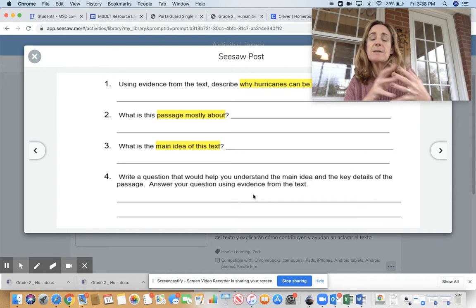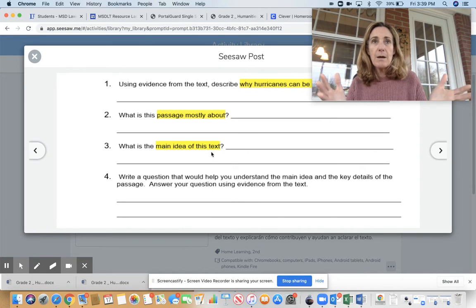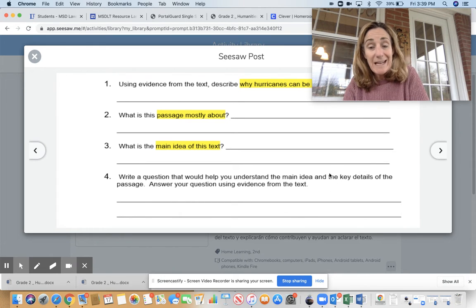3 questions where she's highlighted the things that help you focus in, like number 3, main idea of this text. We've talked about the main idea being what the article or the book is mostly about. So the main idea of the text. Question 4 asks you to write your own question and answer it.